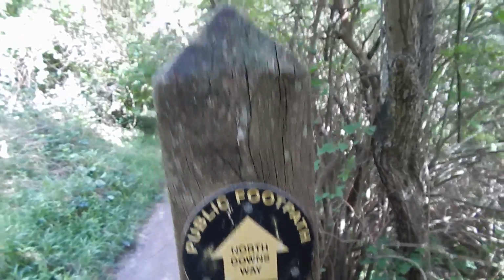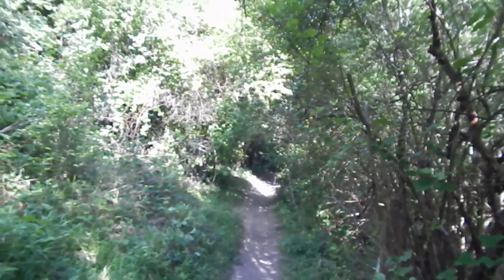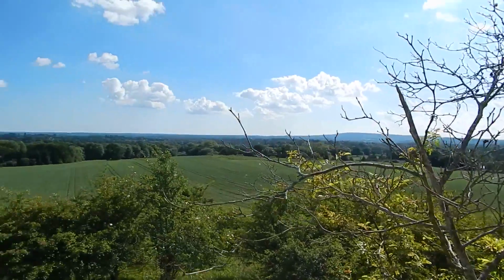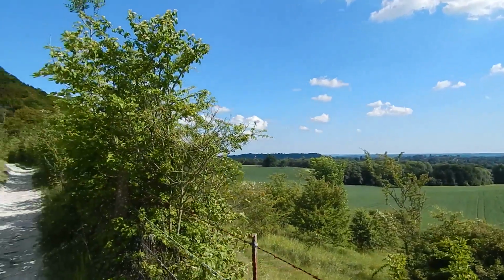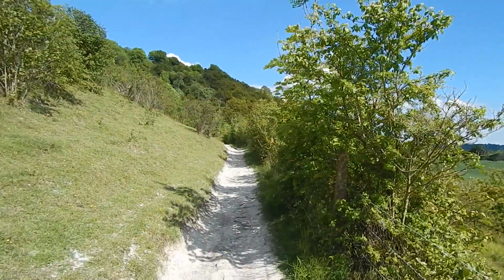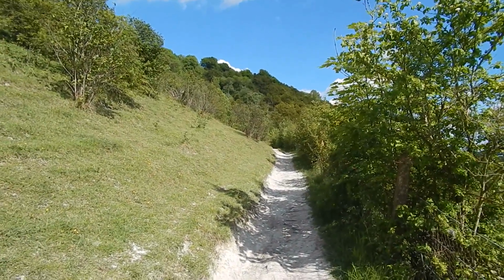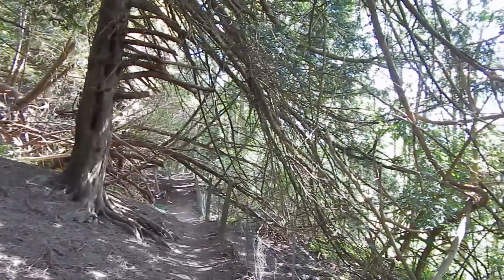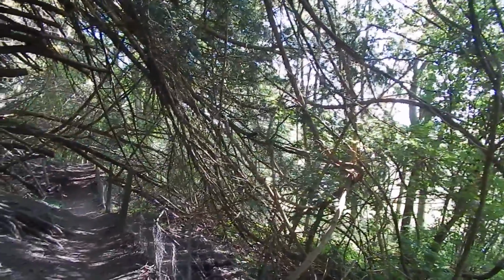Evidence that we're on North Downs Way as well as Pilgrims Way. And again, there's the continuing path. Another more open area. And there's the path, which is quite awkward to negotiate in places. Beautiful wooded area. We're in the Juniper Hill area now.